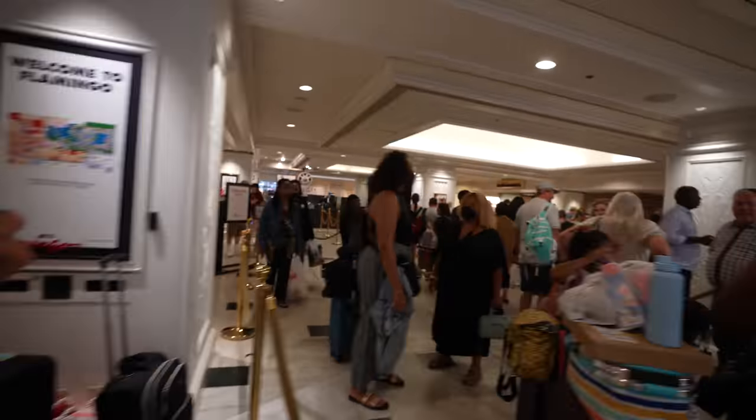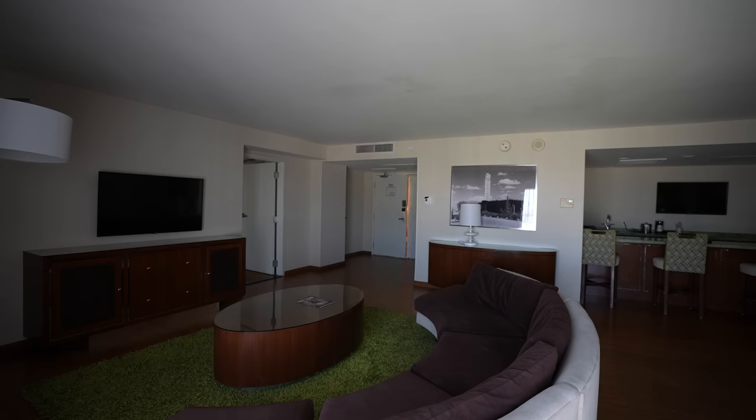All right, so it is Monday, June 20th. I booked the nicest room here at the Flamingo Hotel Casino in Las Vegas. But look at this line. The line goes all the way back there. Let me tell you, that Flamingo check-in is a complete nightmare. We'll talk about that later.